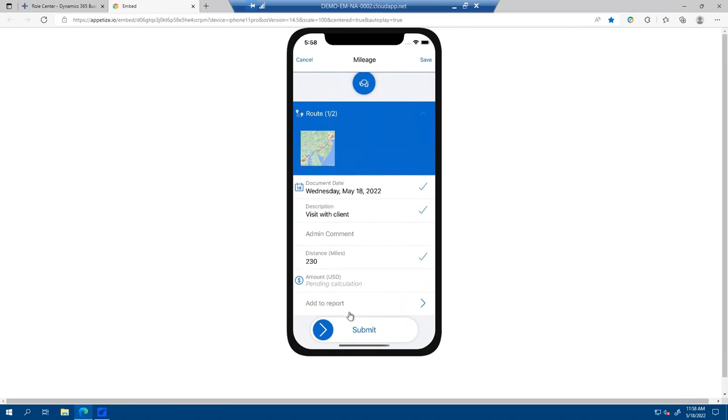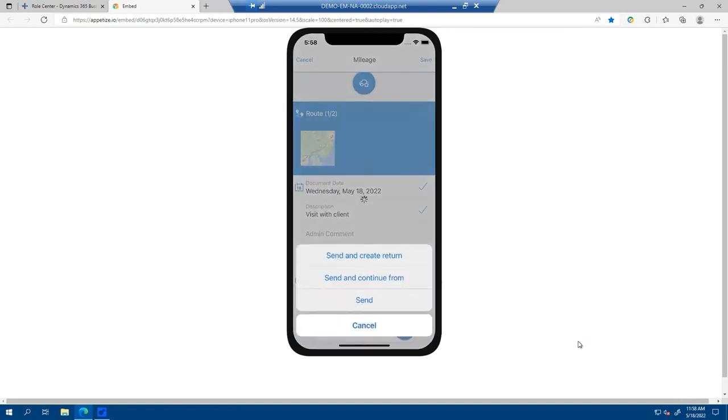I can then enter this visit with client, and then I will just submit this. The calculation and the rates and all the logic, all the smart stuff more or less happens inside of BC, right? Because we don't want to replicate anything that you're doing already over there. We just want to gather the input from the expense user and provide that to Business Central, to approvers, and then to the finance team to handle the rest of the process as automated as we can, of course.